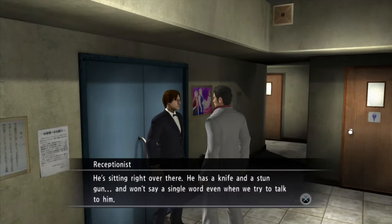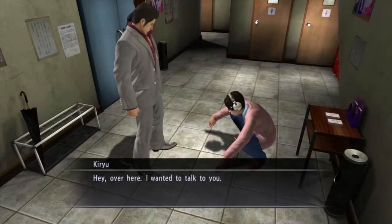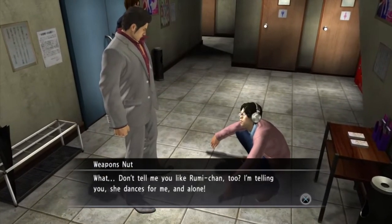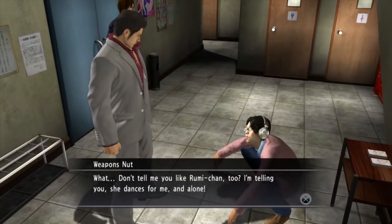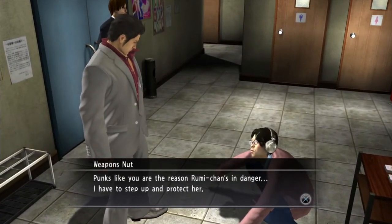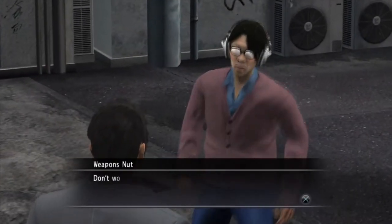Then moving on to the last one, which is the fourth bouncer. After you complete the third bouncer, you'll get a text a few minutes after about a weapons enthusiast over at Asia, the bikini bar. Head to the marked spot near there. Speak to the guy outside to enter. Speak to the man at the door, and the man in the pink crouched position on the ground.